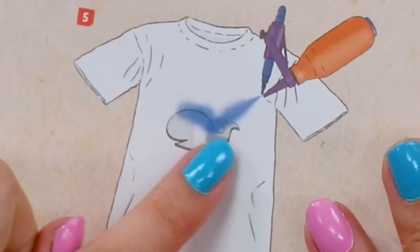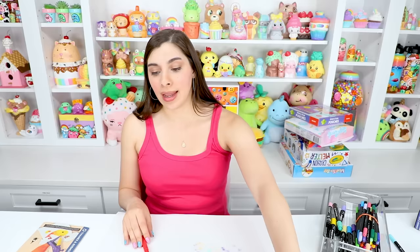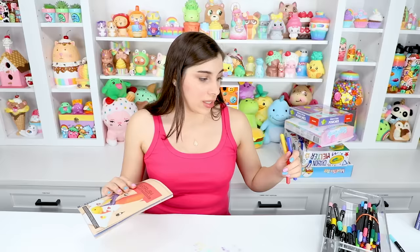What is that? They make it look like this thing is just... I'm really glad I tested this out before I actually started making a stencil, because I don't think that this is worth spending the time making a custom stencil to do that. This kit is a no.